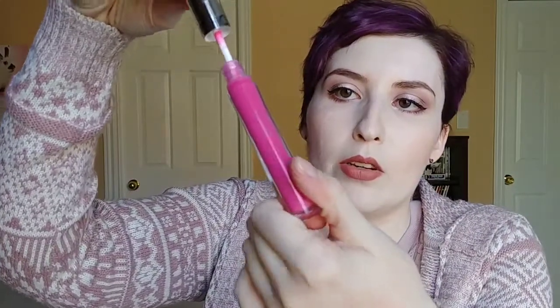It still smells fine and everything. The consistency is still good. I just don't wear a lot of lip gloss. I used to wear lip gloss, and this was a really good one. I don't think there's a ton in here because, again, I can kind of see through the sides a bit, so I'm hoping that I can get through it before the end of the year.